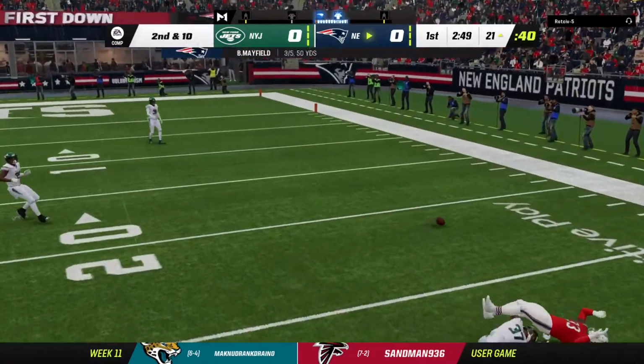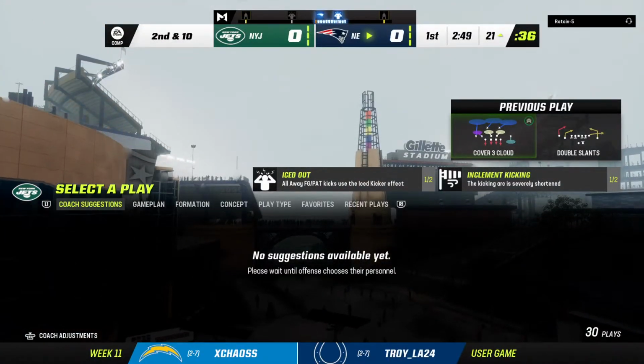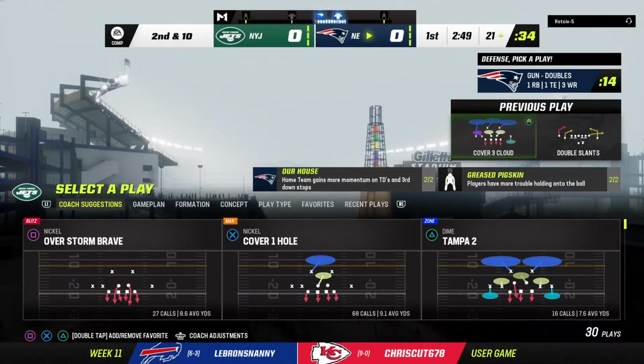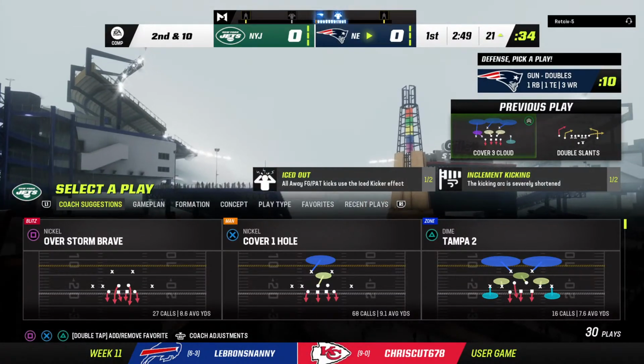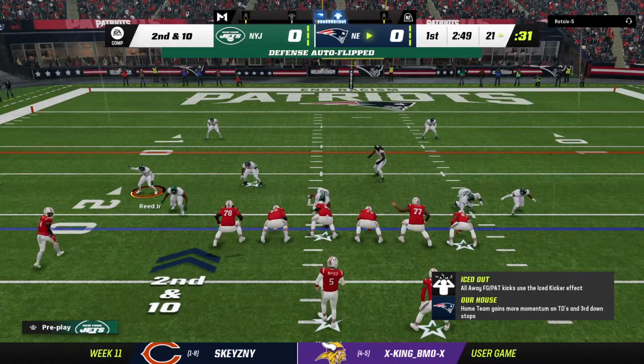A quick throw, but incomplete. No coverage bust by the defense here. They did a nice job accounting for everybody, and that led to an incompletion. So now 2nd and 10 after the incompletion on 1st down.